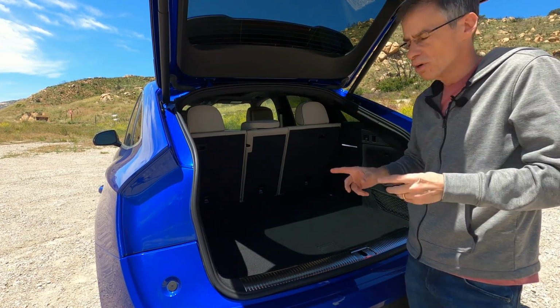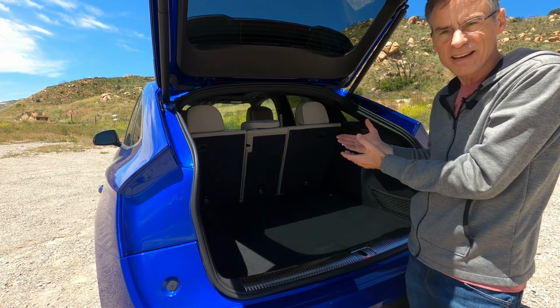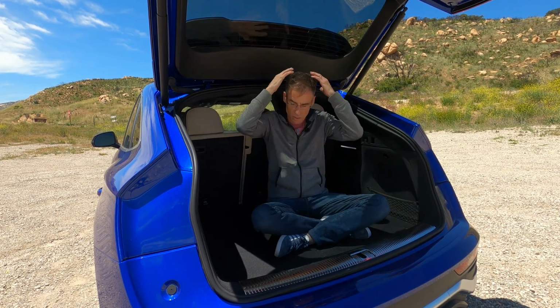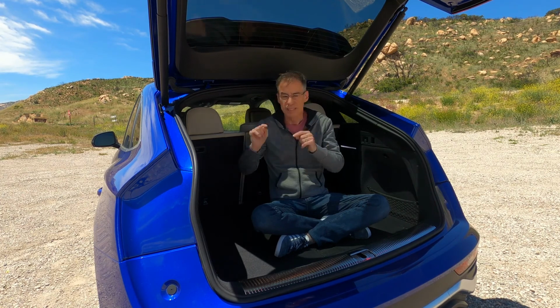But what you do get in the Q5 that you lose here is a distinct lack of headroom if I put this tailgate down. I'm not going to do that because it's going to squish my head. So your dog is the only one that's really going to suffer in the back of this car.